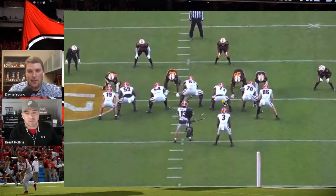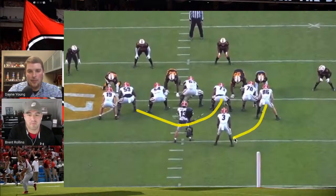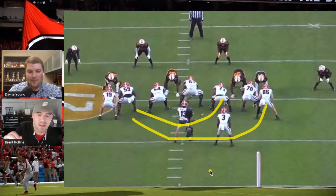Next play, we have Zamir White in the backfield. You're going to see Xavier Truss pull to the left. Same with John Fitzpatrick, pull to the left. Yep. This is counter 101. And if you, again, count the box, you have 7 blockers. They have 8 defenders. One guy gets left unblocked on the backside. So now it's 7 on 7.